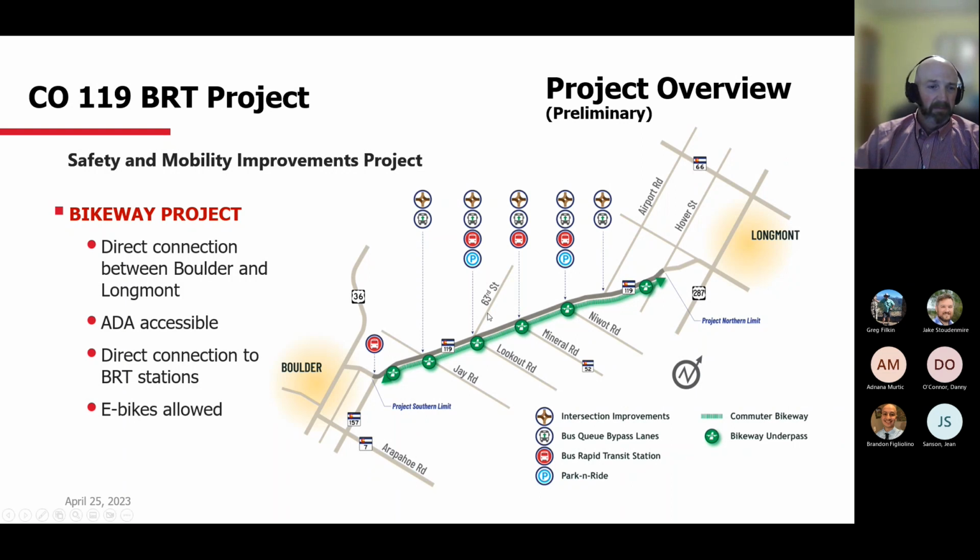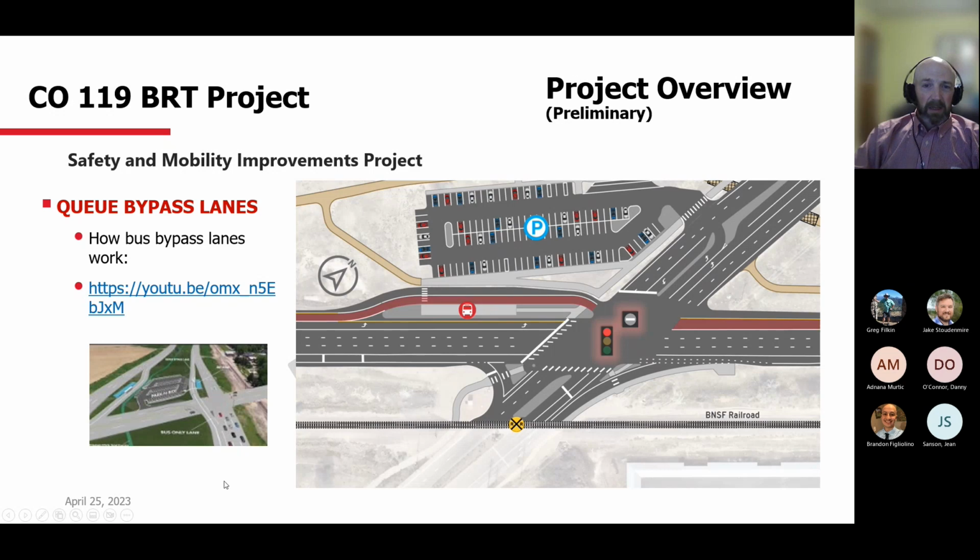Next slide. The Q bypass lanes that I mentioned earlier, you can see that here in the red. This will allow buses to bypass any stopped traffic at a red light, and they'll be able to proceed on up to the transit platform, pick up passengers. And in some locations, they will have their own dedicated transit signal that will then let them go ahead and get in front of that stopped traffic at the red light.